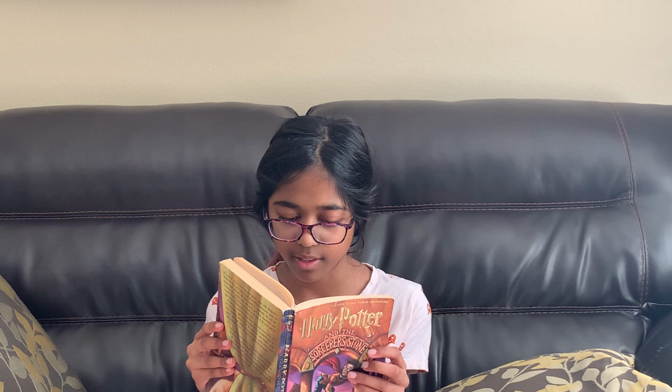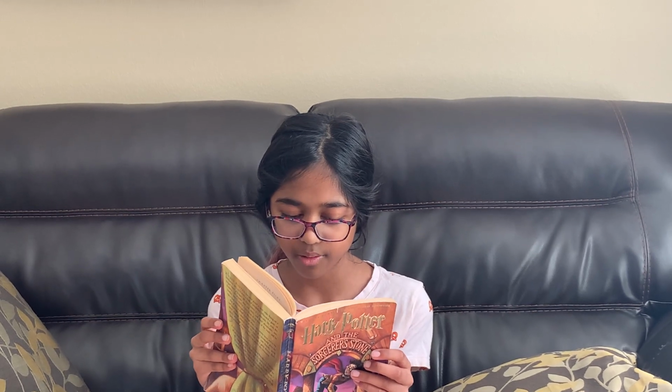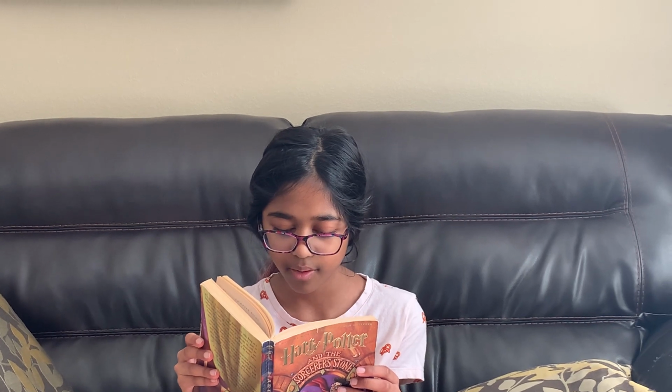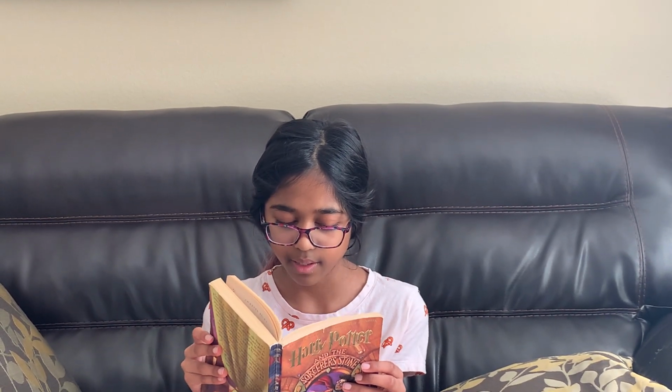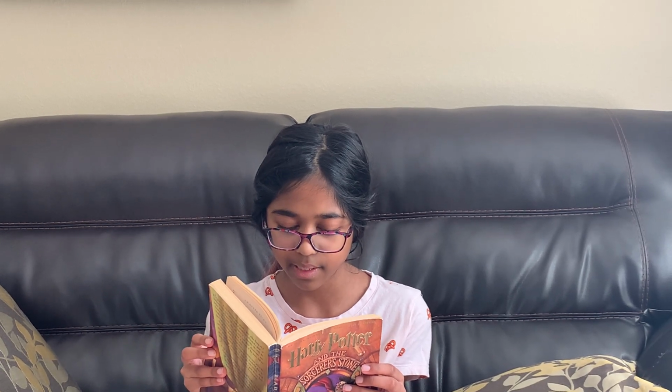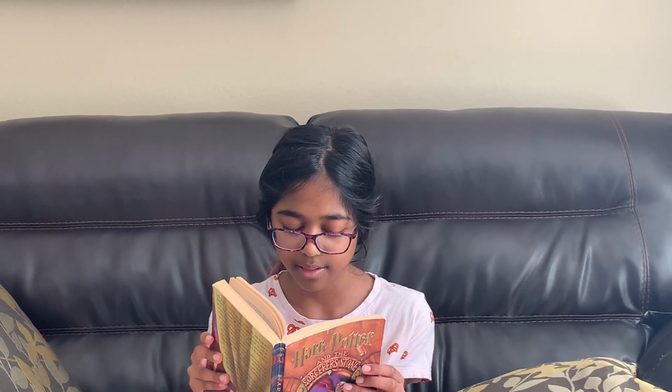"Everyone thinks I'm special," he said at last. "All those people in the Leaky Cauldron, Professor Quirrell, Mr. Ollivander, but I don't know anything about magic at all. How can they expect great things? I'm famous, and I can't even remember what I'm famous for. I don't know what happened the night my parents died." Hagrid leaned across the table.